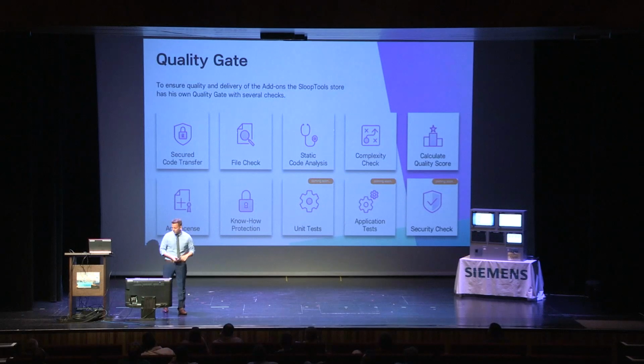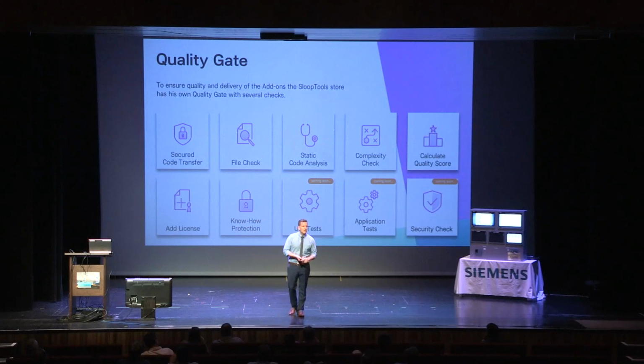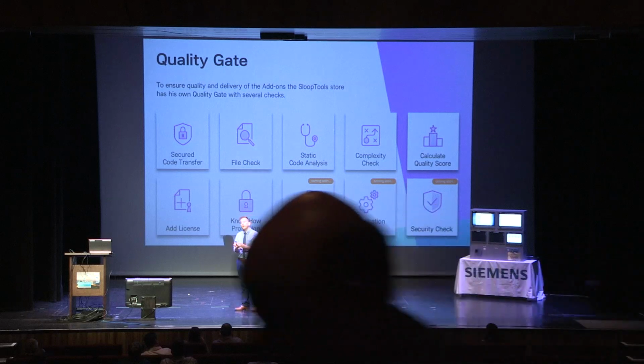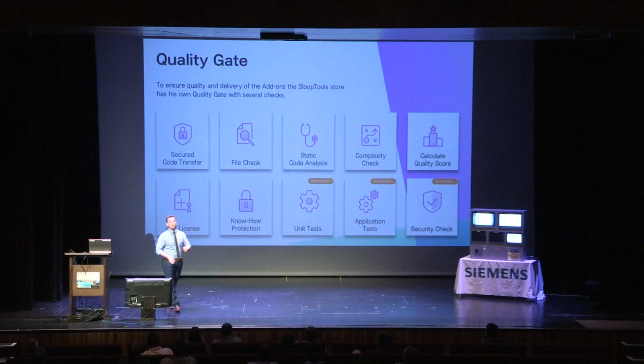And the next point, security check. We have already heard that in some of the presentations: security, security, security. We are currently in negotiations with some of the big companies about virus scans, so that they can make an in-depth security check of your add-on to see that you don't do anything bad inside the add-on. And then you can have the stamp of security as well.